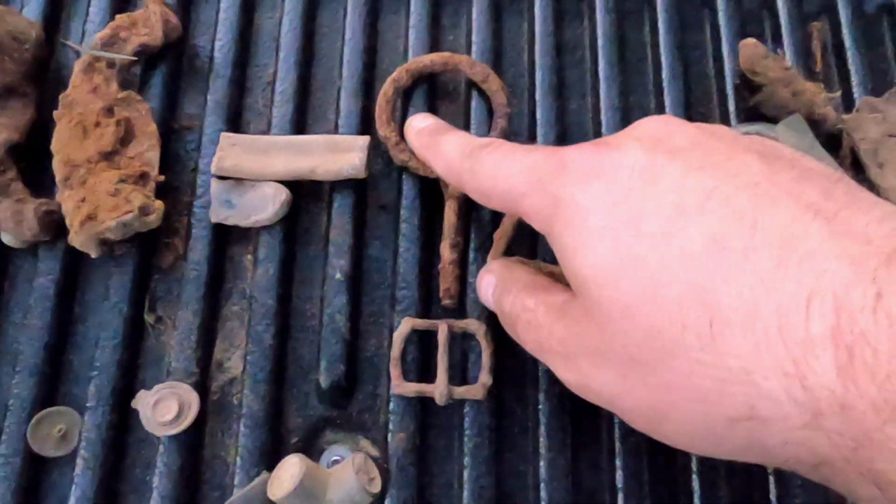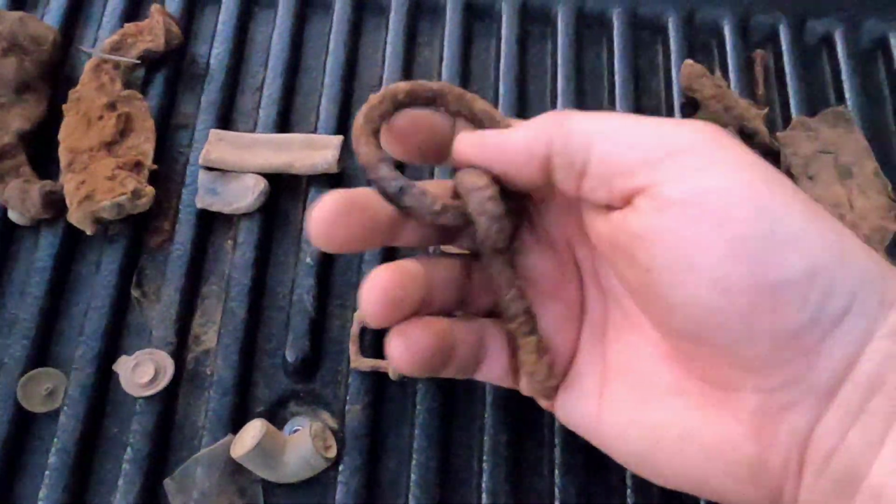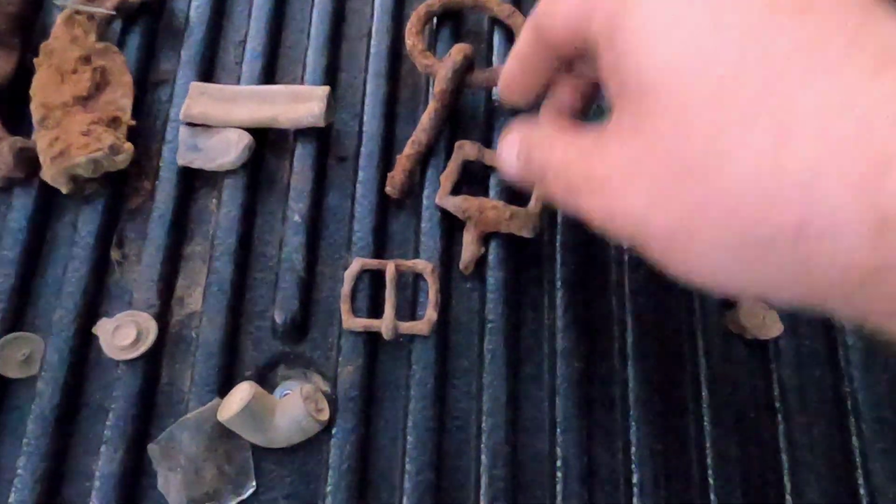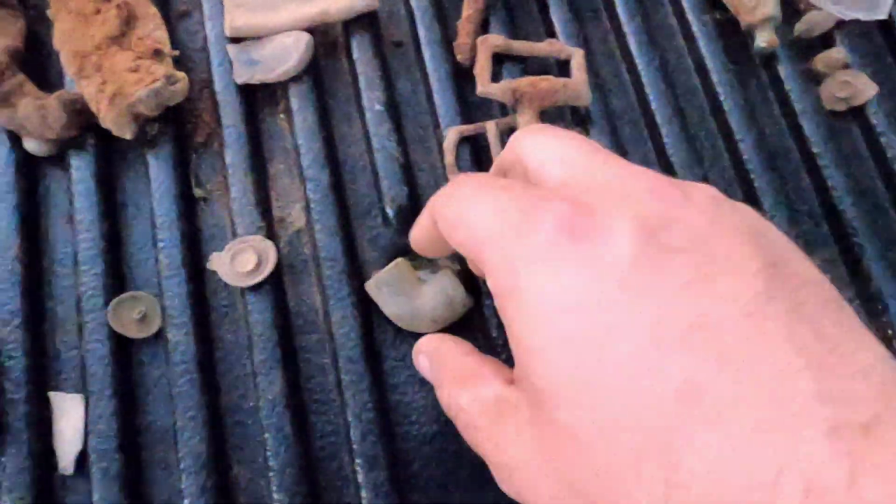Lead pipe. I did get a Rains guide. It was close to the surface. As you can tell, it's been pretty weathered. Find a whole bunch of those. A couple old iron buckles. That piece of glass, like I said, that can go into the junk. And a piece of fitting for some piping.